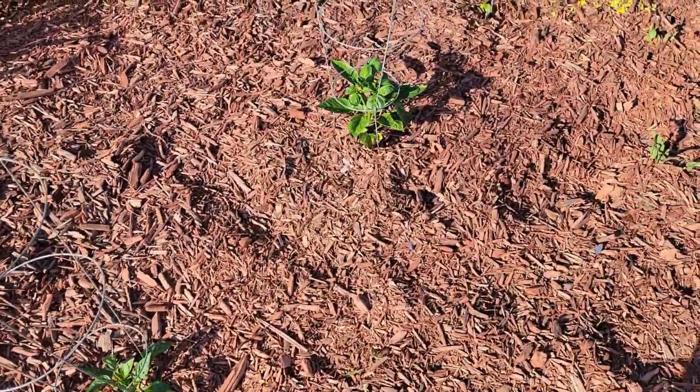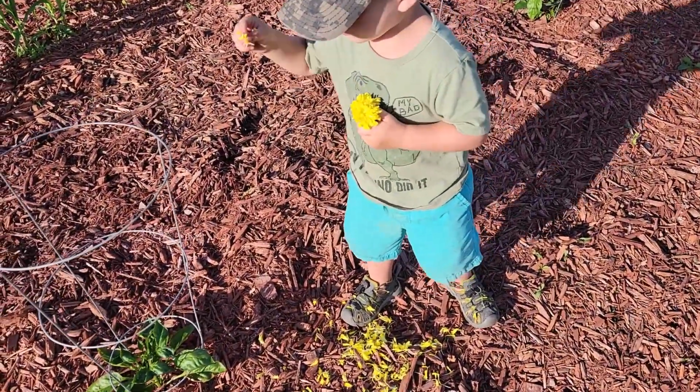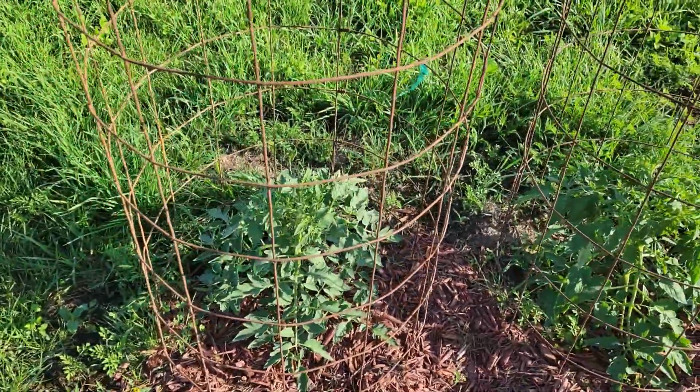There is my son ripping apart one of my marigold flowers. I keep telling him not to do that, but you know, in one ear and out the other.